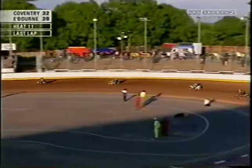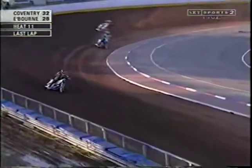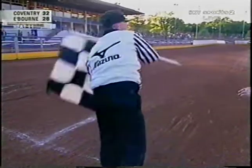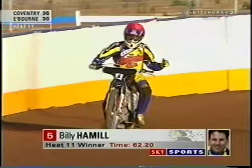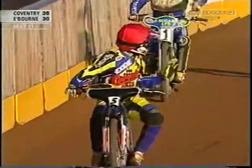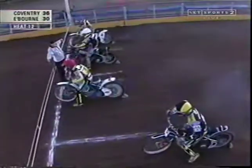Billy HAMILL, the Czech Grand Prix winner, former world champion, looking at his best as he flies down the back straight. A quarter of a lap to go. 3 points for the asking for Billy HAMILL of Coventry here. Martin DUGARD of Eastbourne in 2nd place. Stuart Robson 3rd. That's a 4-point-to-2 margin for Coventry here. They now lead by 36 points to 30. Eastbourne could bring in a tactical substitution and turn it on its head in the next one. But there's no doubt about the quality of the win there for Billy HAMILL for Coventry here to put them in the driving seat against Eastbourne, who are unbeaten in their last, what we can see.